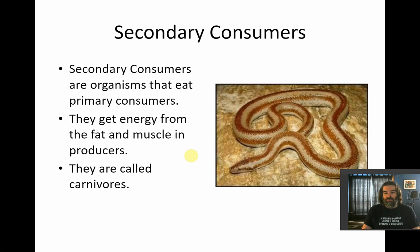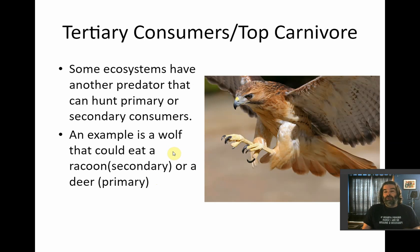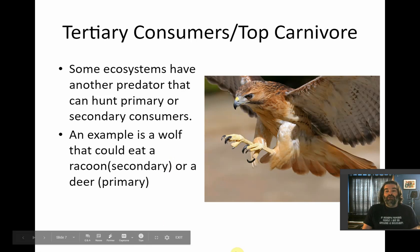Secondary consumers are organisms that eat primary consumers. So they get energy from the fat and muscle in the primary consumers. They're carnivores. Now, we're probably not carnivores either. Some of us are closer than others, but we tend to eat both. So we actually are usually what are called top carnivores, because there are some carnivores that hunt other carnivores. They hunt other carnivores, and they hunt the primary consumers. An example is a wolf. It could eat a raccoon, which is a secondary consumer, or it could eat a deer, which is a primary consumer. So the top carnivores are basically the tops of the food chain.